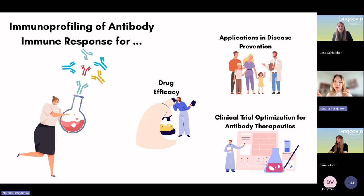We also want to contribute to disease prevention, to identify specific immune signatures through which we can predict the occurrence of different diseases. And we are trying to optimize clinical trials for antibody therapeutics and antibody studies, because it is very important to understand what kind of people can be recruited for different clinical studies. With immunoprofiling, we can also say whether a person will react to a treatment or maybe not, or any other subgroups we can modify. So we can improve the quality of the clinical study, but also the quality of the test for the participants. These are the things we're trying to achieve with our technology and what we are doing in our labs.